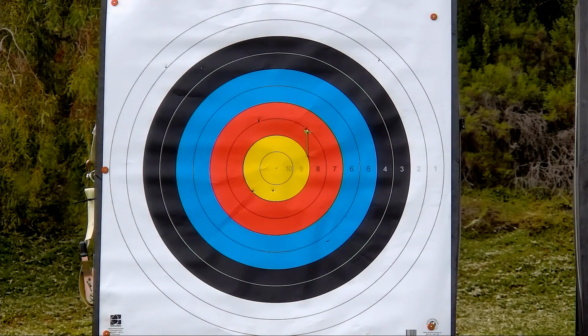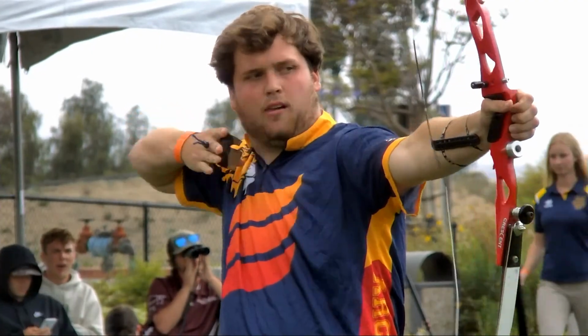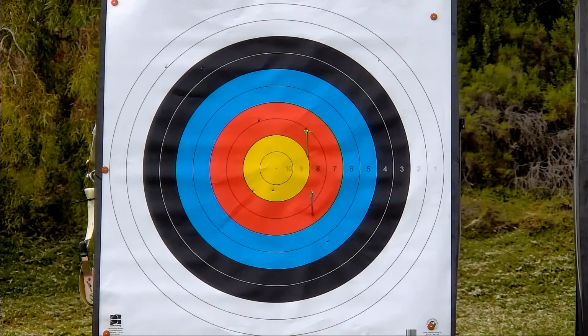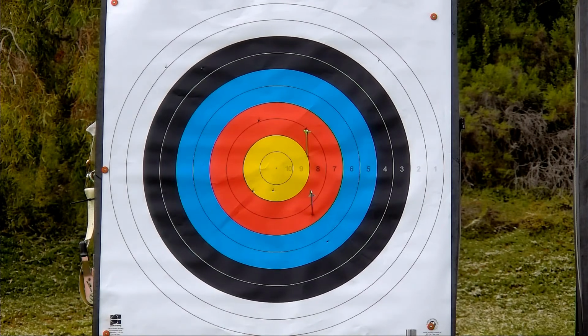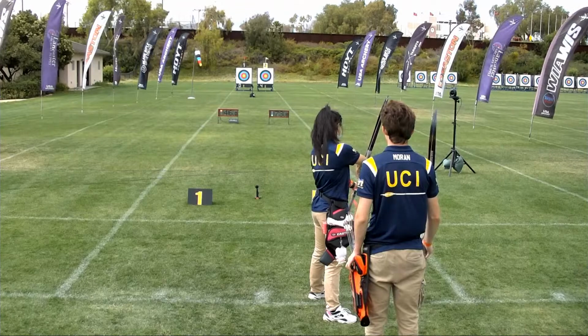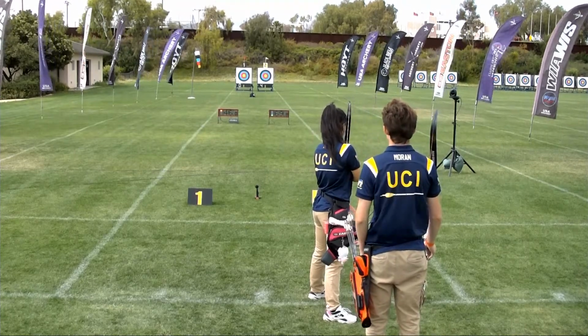As you see there, a solid 9. Starting off strong. That's exactly what they need to put the pressure on UC Irvine. See if Preston can do the same. Follow up. Oh, a good 7 there. Here we go. Definitely putting the pressure on here a little bit. And looks like they got plenty of time too. Yep, they'll have 46 seconds left for the next 2 arrows.